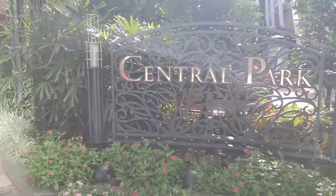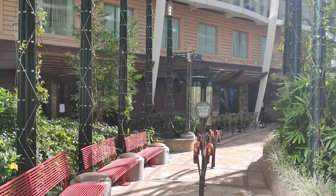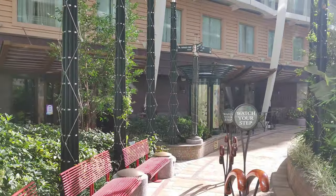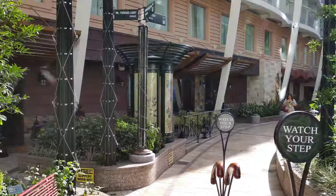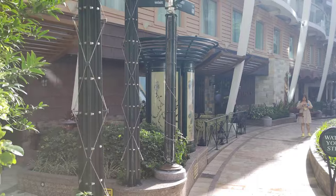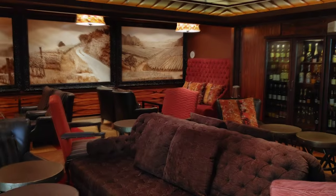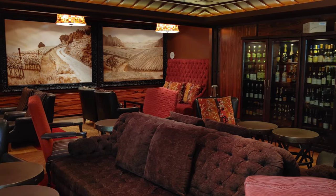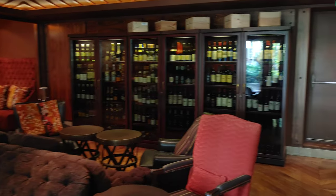Central Park is where you're going to find the majority of the specialty dining restaurants, including Giovanni's Kitchen, 150, and Chop's Grill. In addition to specialty dining, you'll also find Vintages, a wine bar where you can try multiple types of wine.